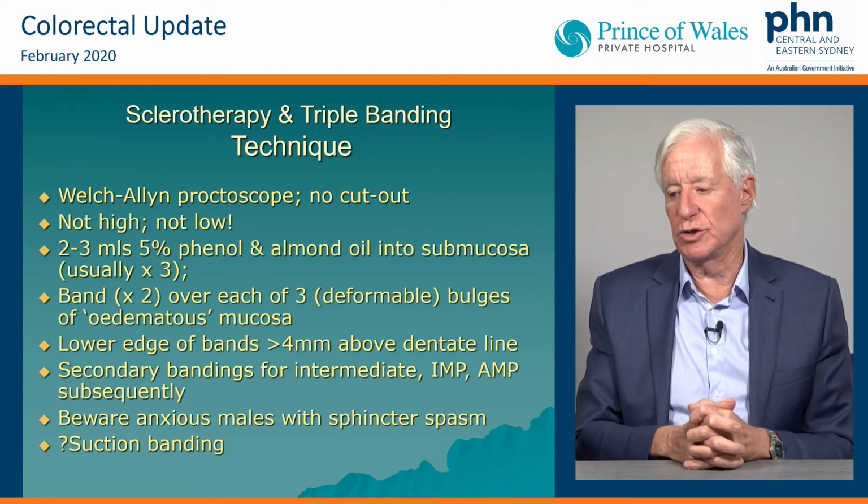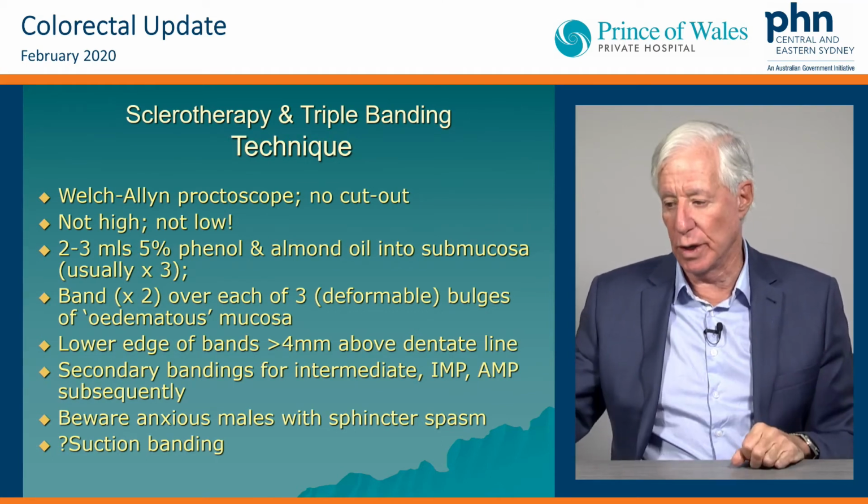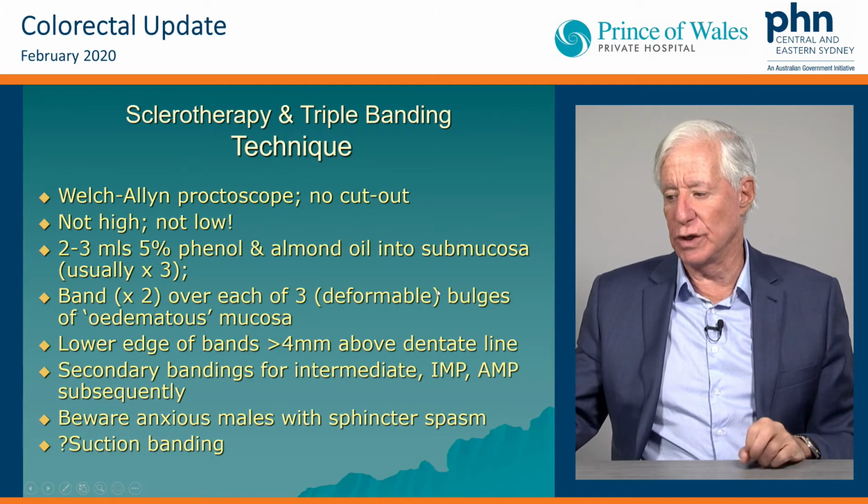That's the way we do it: just a small amount of phenol in almond oil, banding over each of the 3 deformable bulges, lower edge of the bands 3 to 4 millimetres above the dentate line, secondary bandings later but not at the same time.